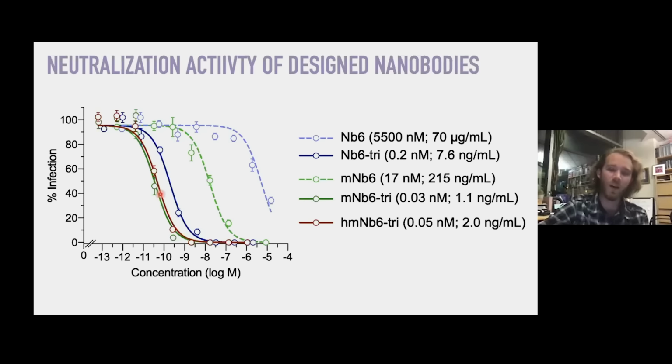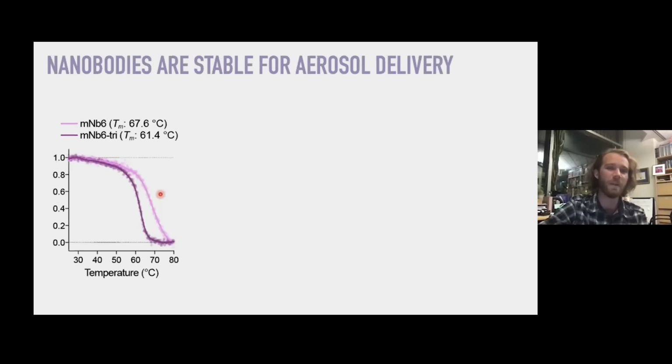So I'm going to move on to the next part of our talk, which is basically just how potent our stuff is is great, but how stable it is is another thing that we really care about.